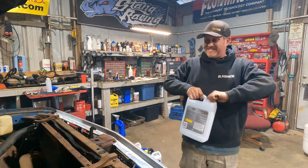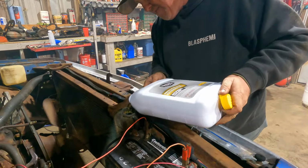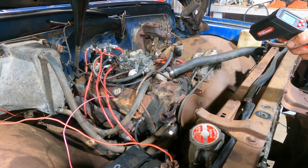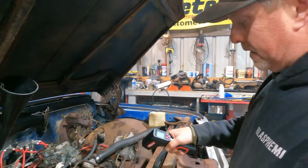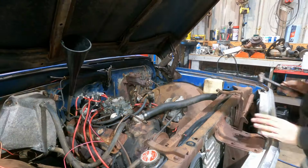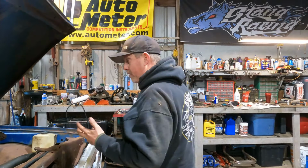Why can't you open the door? Yeah, I'm probably going to have to open the door in just a second. Thermostat house is about 90 degrees. Head's about 195, 194. Temperature gauge works. Okay. Alternator gauge works. Oil pressure gauge works.